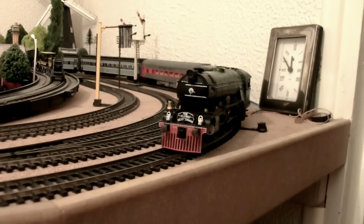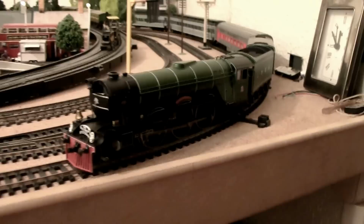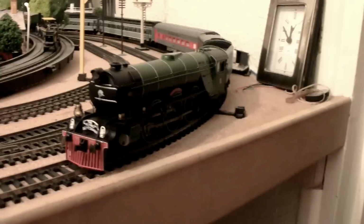Spiffing. Jolly spiffing, as Sam would say. Talking about Sam, I know you haven't seen much of him lately, but he's really, really busy over the Christmas and New Year periods, and he's also got a very hectic timetable at university now, so probably won't be able to get together as much, but I'm sure we will again sometime soon.